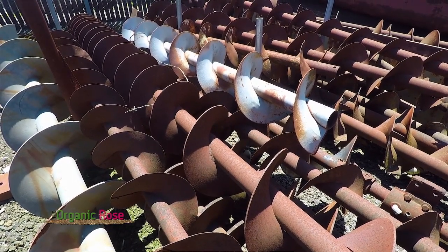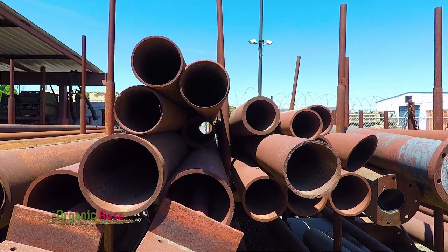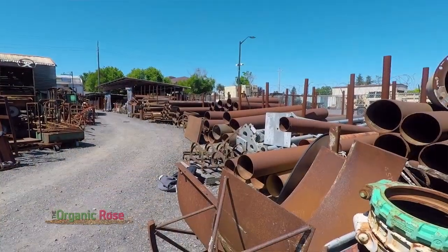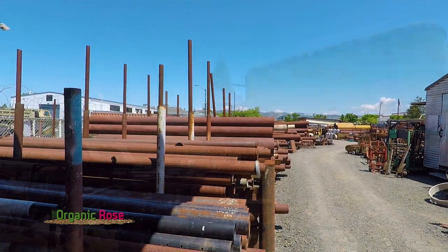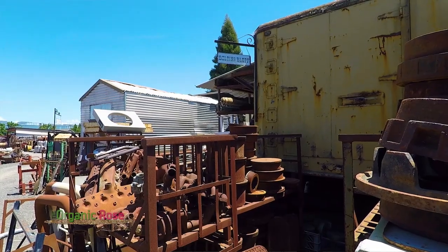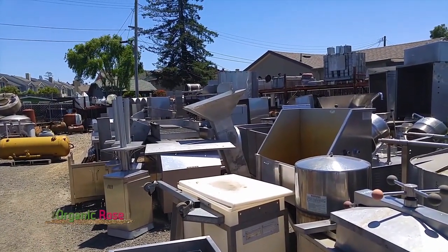I mean, if you take a walk around here, you're going to see so many different things. I really enjoy things that you just don't see every day. So pipe's awesome. I mean, rusty pipe is a beautiful thing. It can be turned into planters. It can be turned into all kinds of things for landscape design. But if you walk to the back of the yard, you'll see things like there's a big dairy truck in the back there. There's all sorts of restaurant equipment. We even have in the way back old World War II bomb casings.